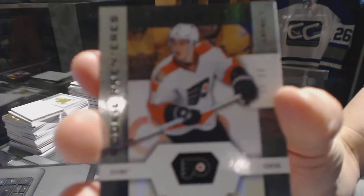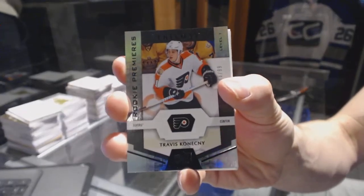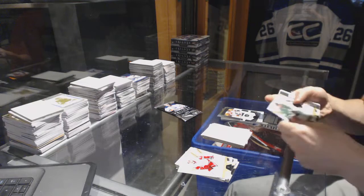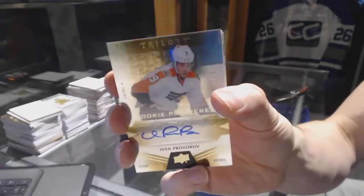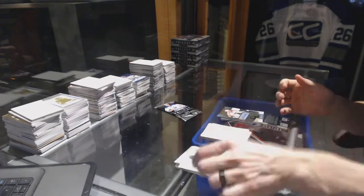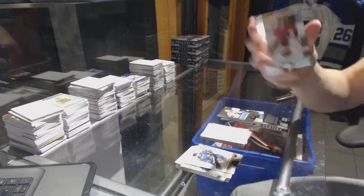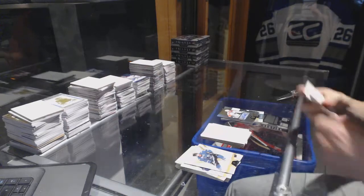Rainbow black rookie numbered to 99 for the Philadelphia Flyers, Travis Konecny. Travis Konecny, out of 99 for the Flyers. Level 2 rookie autograph numbered to 275 for the Philadelphia Flyers, Ivan Provorov. Rookie numbered to 999 for the Chicago Blackhawks, Nick Schmaltz.